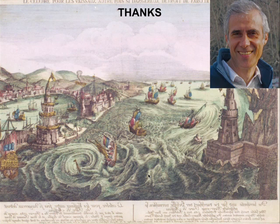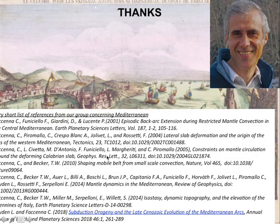Closing with the Sicily Strait and images of what could be catastrophes during an earthquake and tsunami. And I finally end up with a very short list that can help you to find all the references and the other references of all the pictures and the text that we have illustrated here.